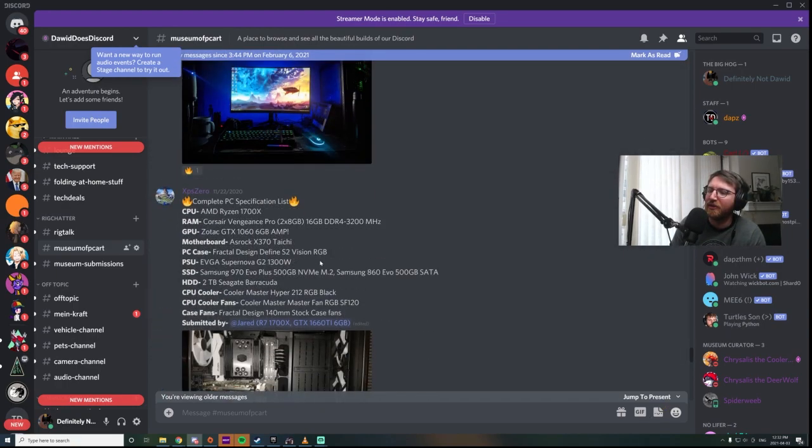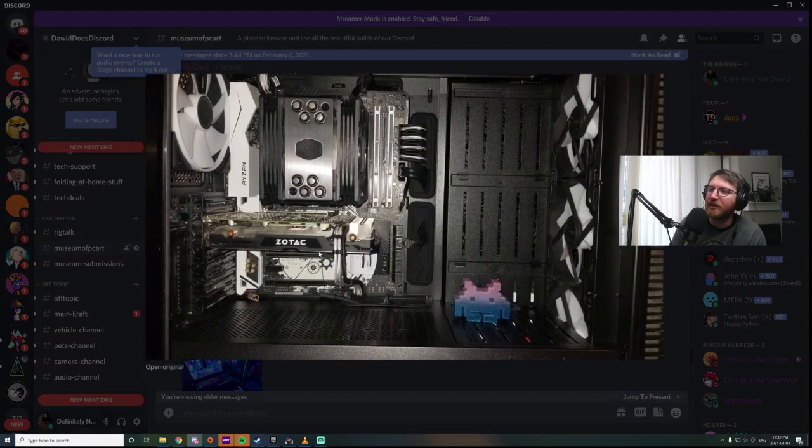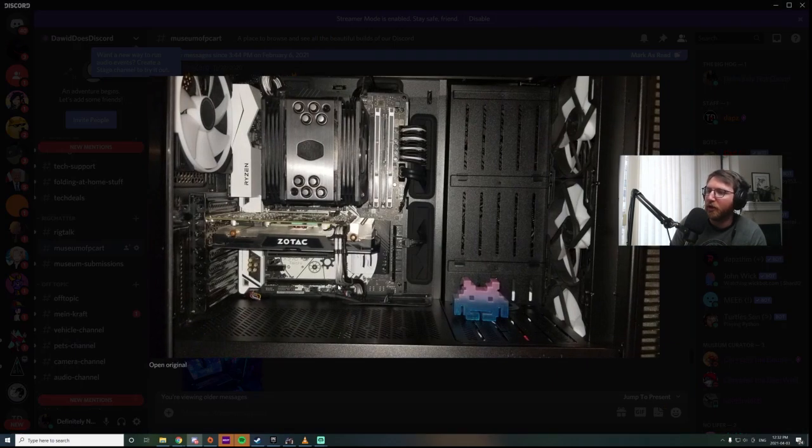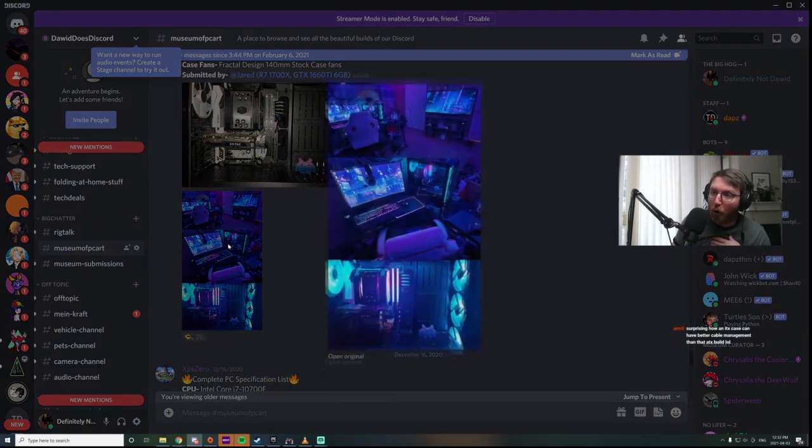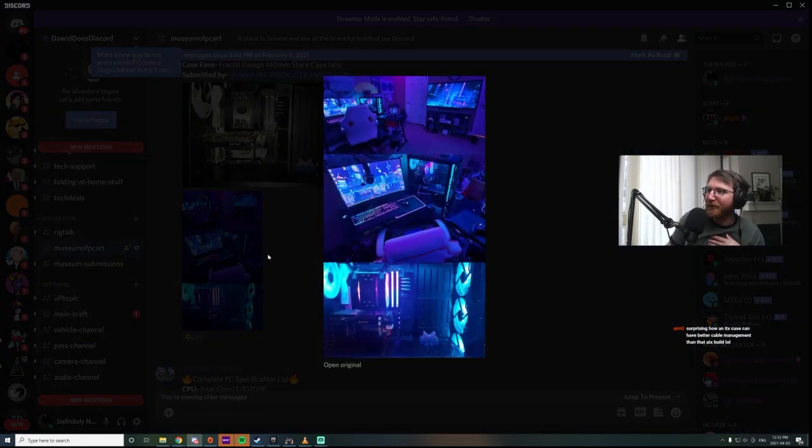Nice mouse too. That's cool. Ooh, this is a neat looking build. Ooh, look at that cable run over there. See, this is what good cable management looks like. Oh, cool. This is a nice build as well. Ooh, look at that room. Look at that room setup.